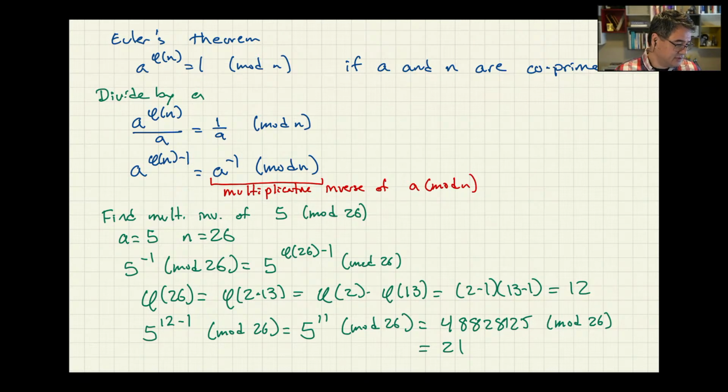Okay, Akash asks, is it possible to calculate the totient function quickly without doing prime factorization? That's a really good observation, that in order to be able to calculate this totient number here, I had to factor it into 2 and 13. And for large numbers, that's actually difficult to do. So you're right. Although this gives us a direct calculation for finding the totient, it's not super direct because prime factorization is not easy to do. So we need another way to do this.